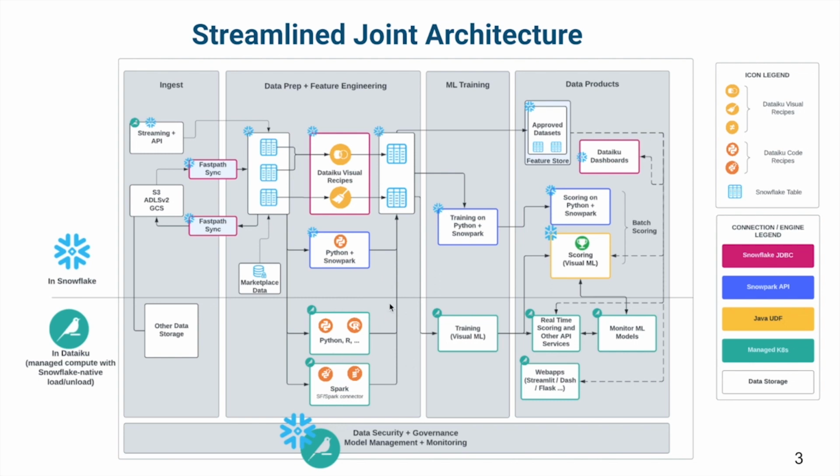So Dataiku can also connect to other types of data storage options. Every organization has their data stored in a million different places. Dataiku also has some visual machine learning training capabilities. So if you want to train your models with just a few clicks, you can do that. And you can even push down batch scoring jobs as Snowflake UDFs down to Snowflake for batch scoring. That's another nice integration that I like between these two tools, Dataiku and Snowflake.